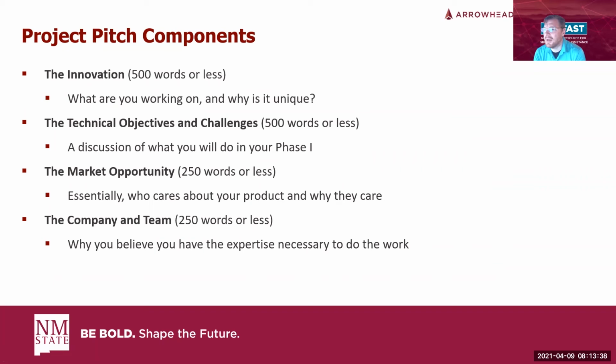Remember, you're giving them a high-level overview about what am I doing, why is it unique, what do I need to address, what is that problem that is keeping me from going forward, what is that technical challenge that I have, and how am I going to do it? Who's going to do it? How am I going to pull this together? But why am I going to pull this together? What does this lead to? Why is this important for me? How am I going to sell this? Why is this even going to sell? That's the information you put in about the project pitch.